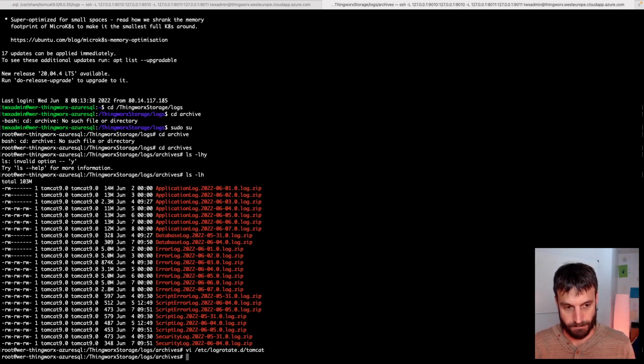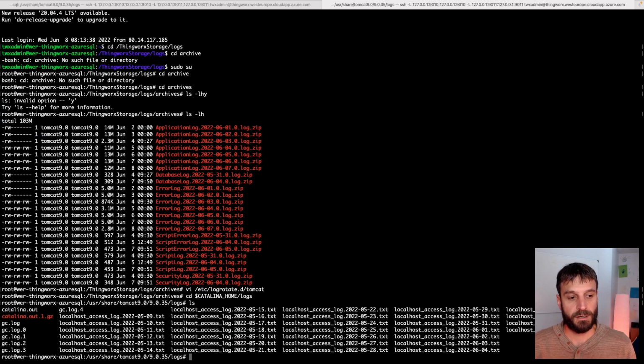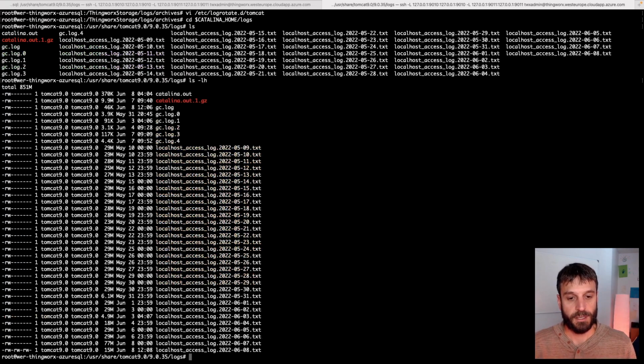Right. So which system are we on here? Logs, archives. So there we've got our zips, and we want to go into Catalina home logs, and here you can see my Catalina. It's taken that 1 gigabyte Catalina out, zipped and rotated it over. This was yesterday, down to about 10 megs. So huge compression. I did still keep it, and this is going to happen daily. So this is going to get everything down.